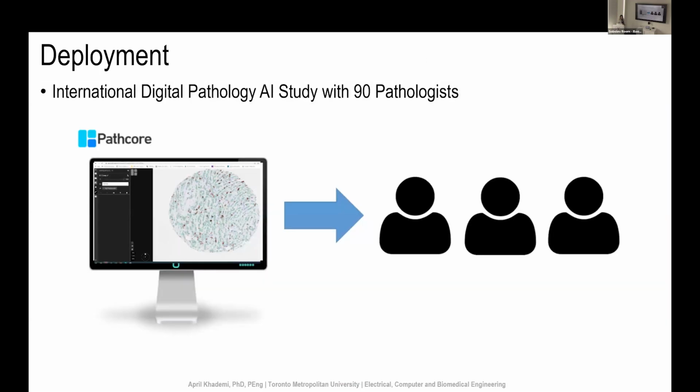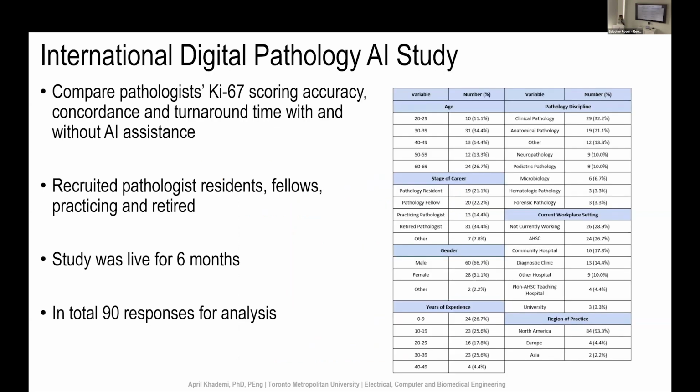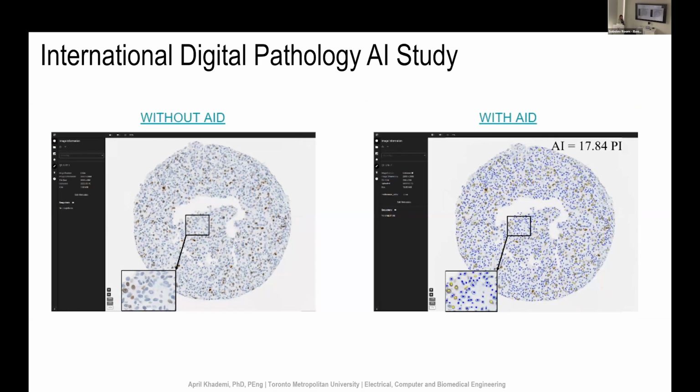We were then able to deploy this algorithm in an international pathology study with 90 pathologists. We published it in Scientific Reports, and we showed that it improves accuracy, agreement, and efficiency of pathologists for Ki-67 assessments. It's one of the largest deployment studies of its kind. I'll highlight a few things. We had wide demographics, from residents all the way to retired pathologists. We measured, and I don't talk about it today, accuracy, concordance, and turnaround time with and without the AI. And this is how the study was set up.